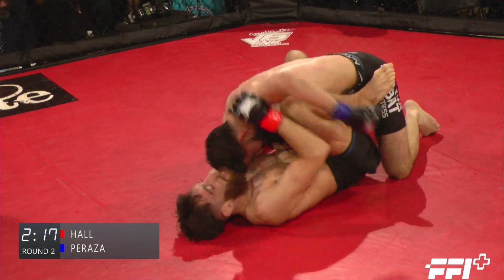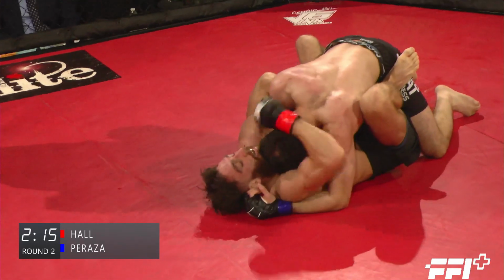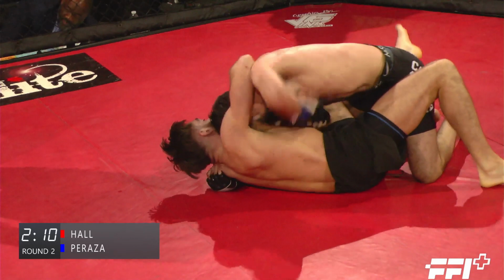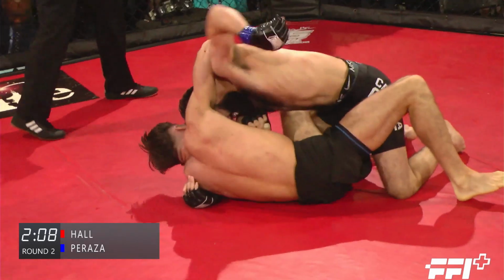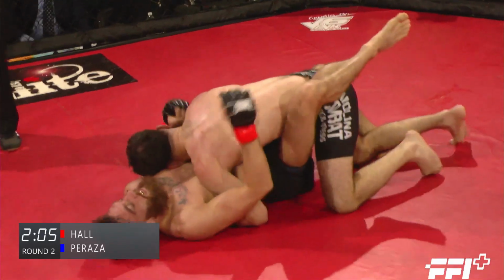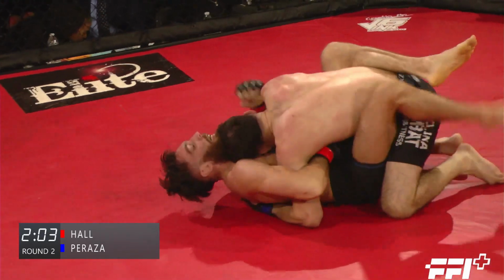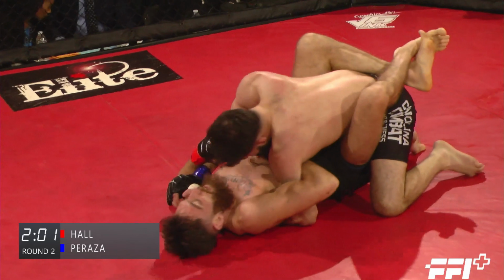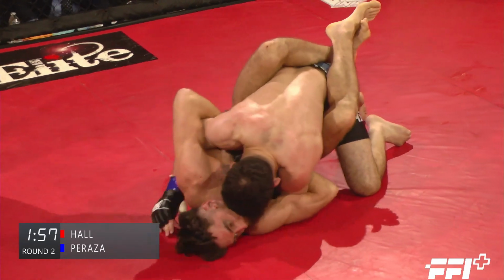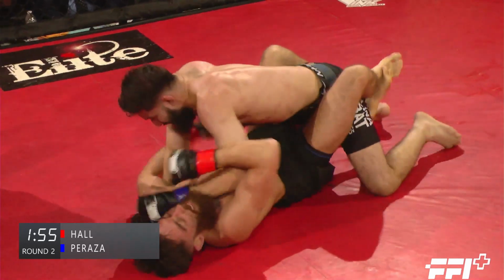Two minutes is a long time. We're going to see a lot of grappling here. Peraza patient. Let me buckle in here again. Pushing Hall forward, locking in again, as the kids say. Michael Hall's guard is open. Yeah, Michael's walking back continuously, right? He's trying to get some space, but he's got to be careful not to let KP just push him back all the way to the fence.